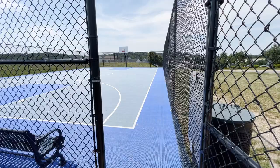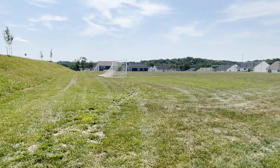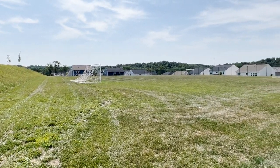Now, this community does not have a ton of amenities, but it does have a nice outdoor basketball court. It does have some nice open fields with some soccer posts and things like that where you can get out and definitely be active. There's a lot of woods surrounding it, so I'm not sure on specific trails, but I'm definitely sure there's some opportunity to do some hiking and stuff like that right nearby.